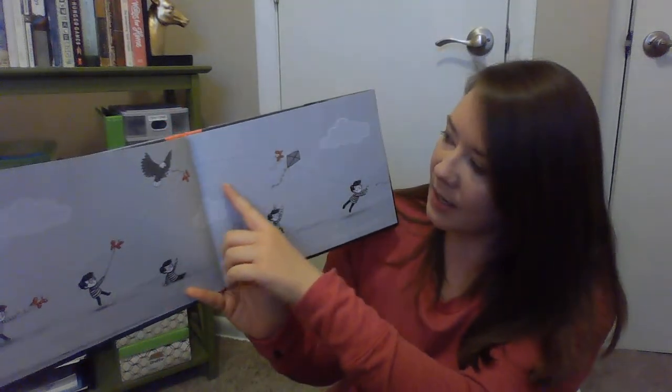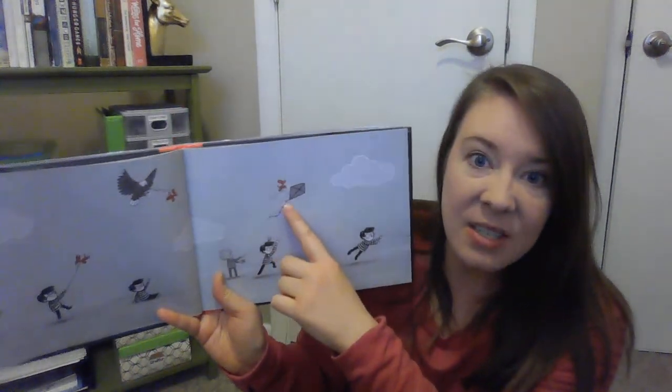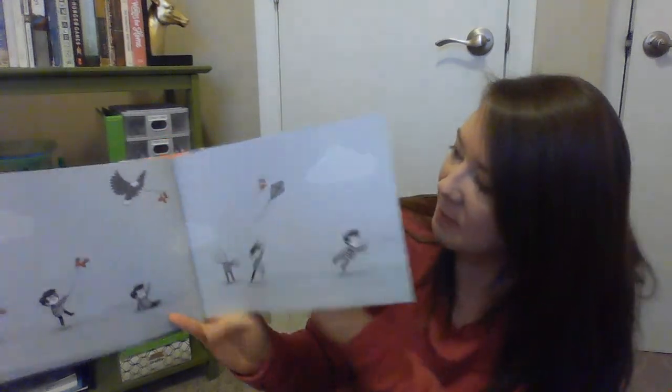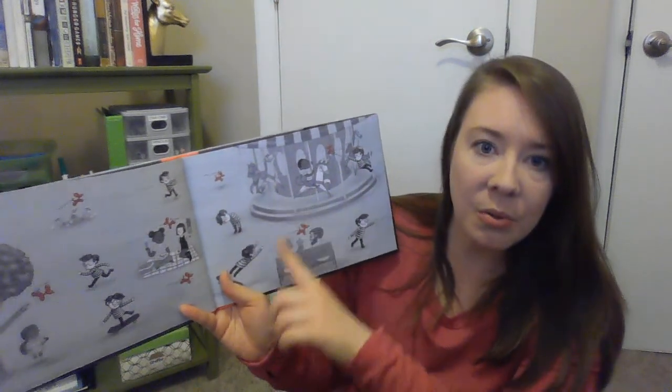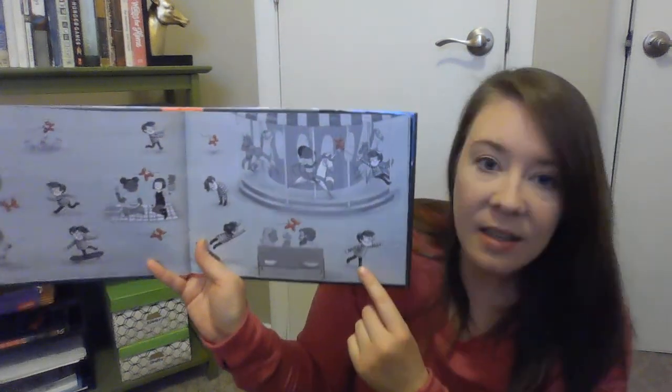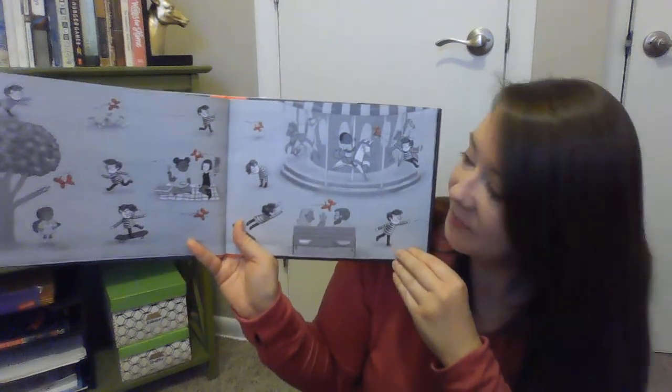And all of a sudden, the string gets away. And his dog is floating away. And he's floating all through the park. And the little boy's trying to chase him.